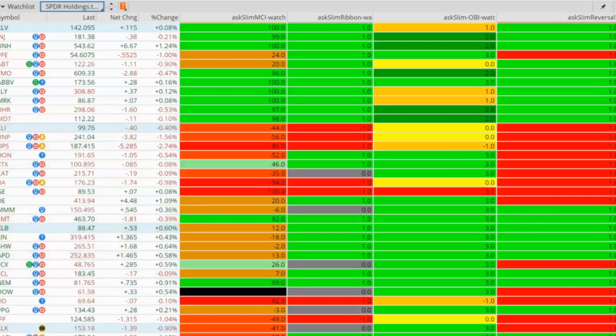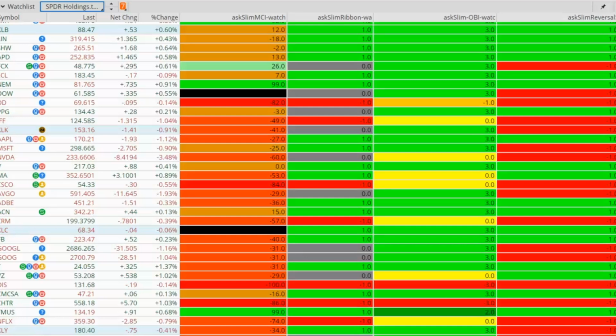Here's XLB, the materials. Let's just scroll this up right over here. You can see all of these. These are the heaviest weighted stocks in each of the groups.